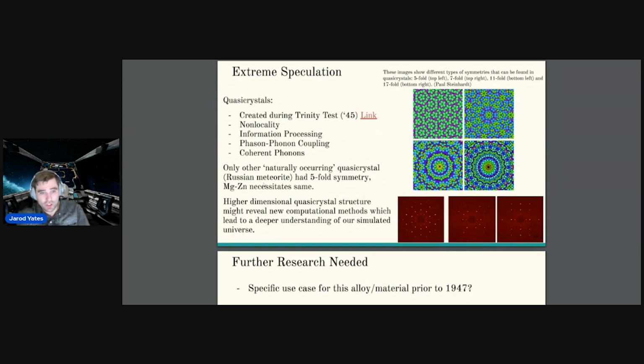Anyways, there was a Russian meteorite. The only other naturally occurring quasicrystal that has been found came from a Russian meteorite back in the early 2000s. And that thing had icosahedral symmetry to it, which is interesting because the magnesium zinc parts would mean that it must also have fivefold symmetry, icosahedral symmetry, if it does have quasicrystal nature to it.